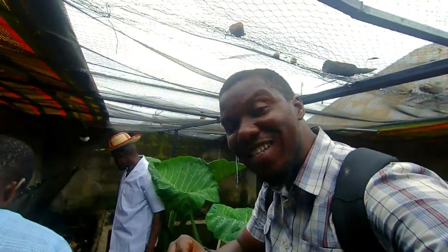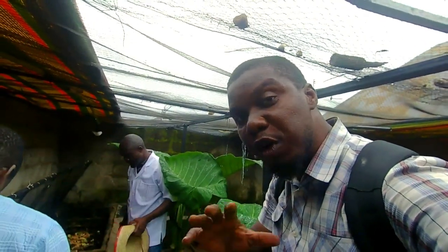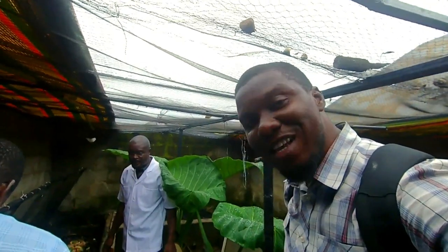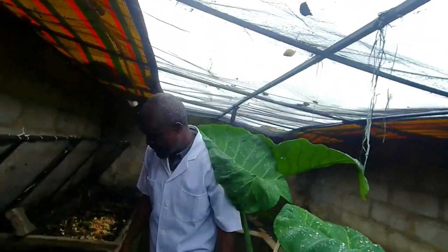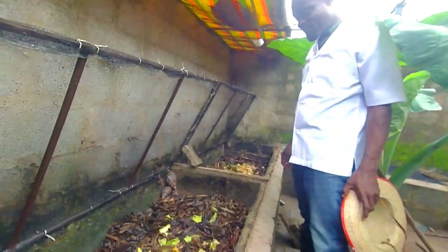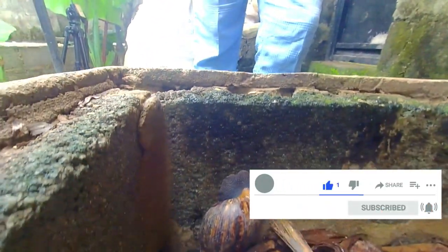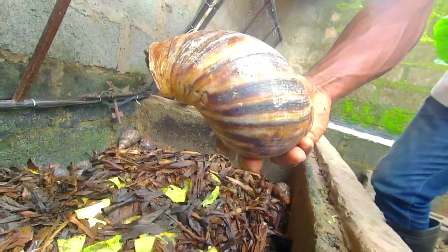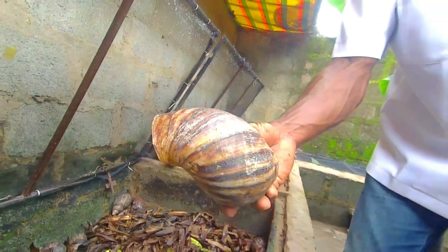Here at the second location, this place has a different setting from the first one that we documented, and of course Mr. Edet is here to take us through it. All right, Mr. Edet, what do we have here? Well, what you have seen here is a pen that contains Achatina. As you can see, we have jumbo size snails here. Wow. This one weighs almost about 600 grams.